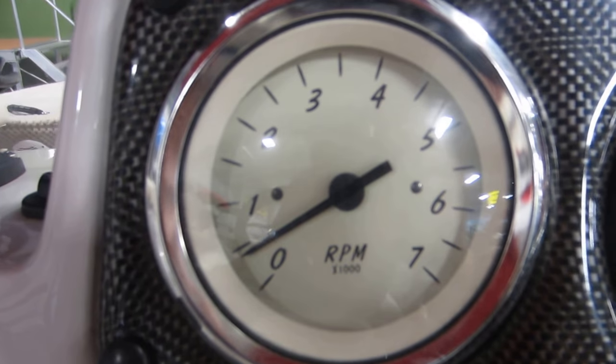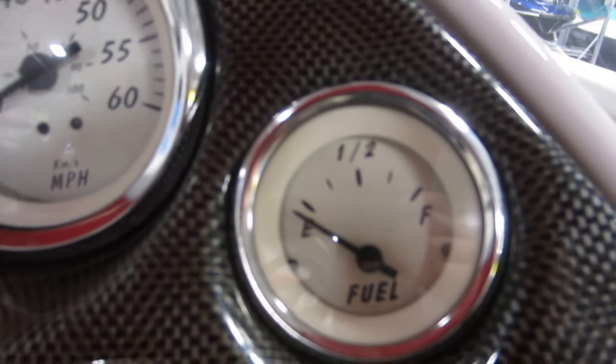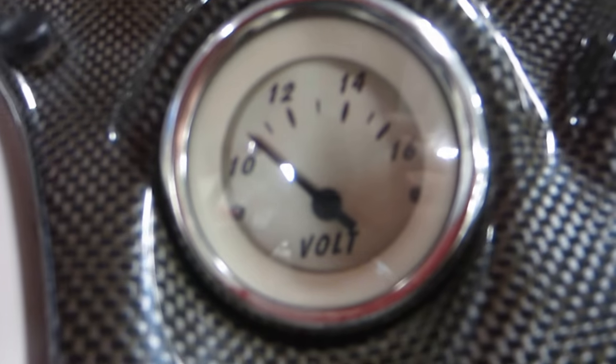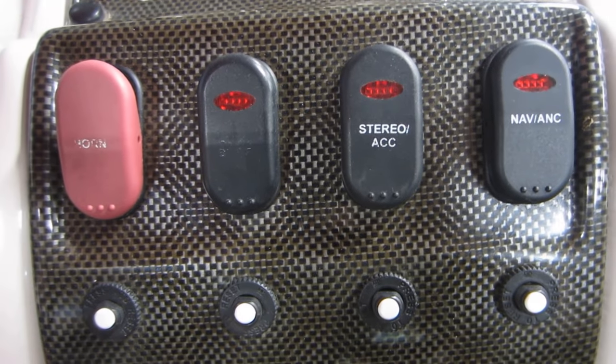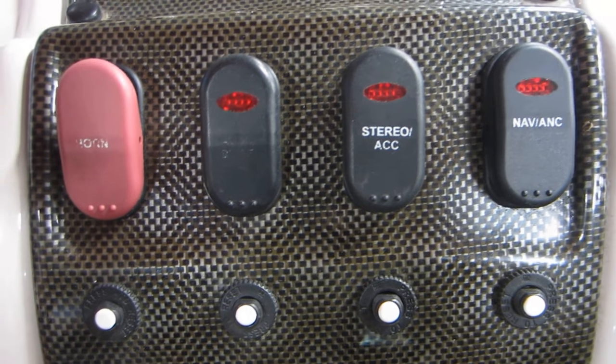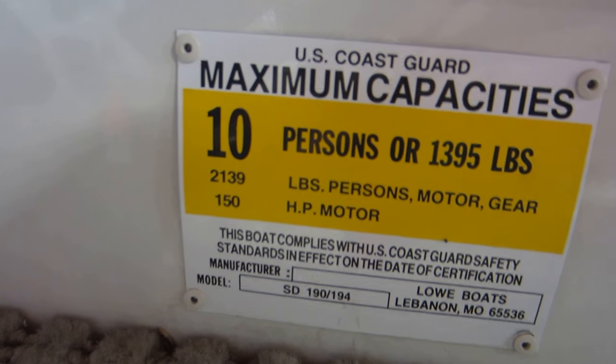Gauges including tachometer, speedometer, fuel level, voltmeter, and trim. Lighted helm switches with circuit breakers. Glove box. Person carrying capacity.